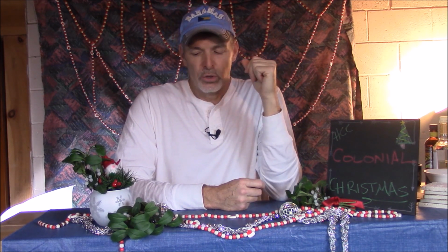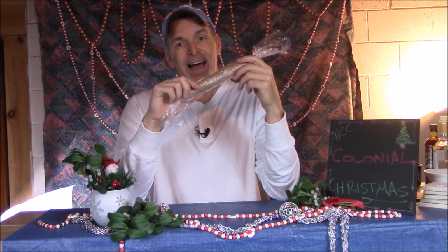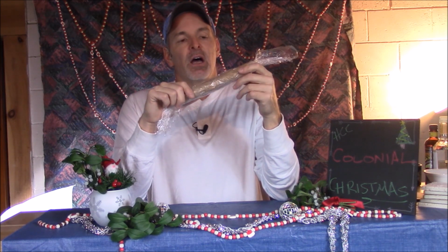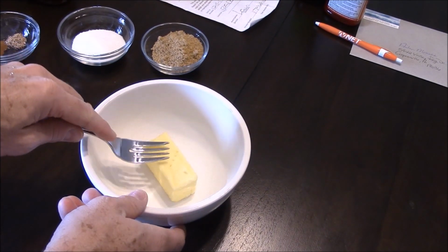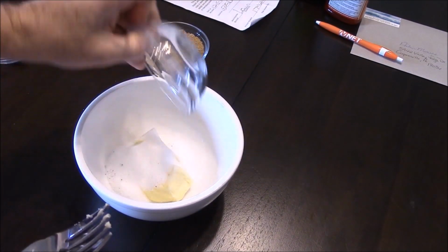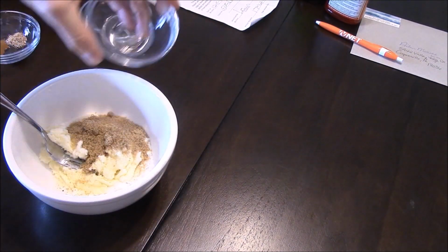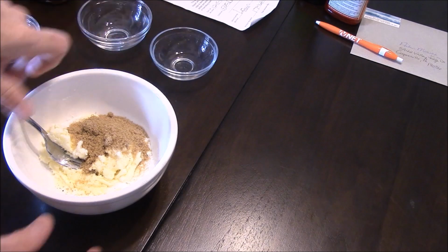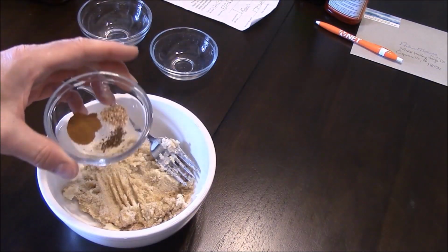But what you wanna do is make a base ahead of time. Some people call it a hot buttered rum batter. So this is mine, and all I did was I took a half a stick of butter, softened to room temperature, and then I mixed in a 1/4 cup of brown sugar, a 1/4 cup of white sugar, 1/8 of a teaspoon of freshly grated nutmeg, 1/8 of a teaspoon of ground clove, and a 1/4 teaspoon of cinnamon.